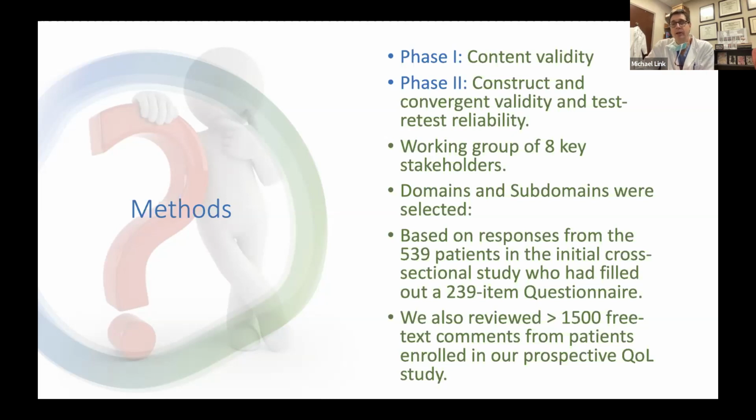So when you want to make a new quality of life instrument, there's sort of two big phases. One is the content validity, and that is, what questions are you going to put in there? And then the construct and convergent validity, or are those questions really getting to the heart of what you want to know and doing it in a reliable way? Meaning, if I give you this test and you answer it, and I give you the same test 2 weeks later, are you going to basically answer the same? Do the questions make sense?